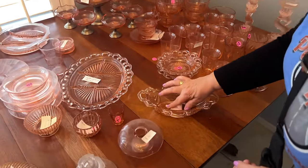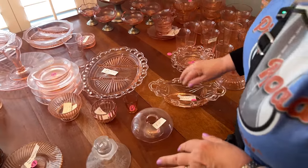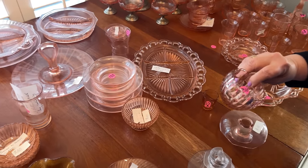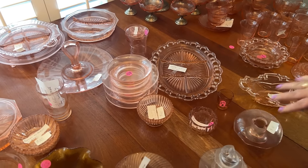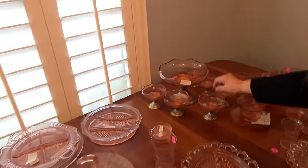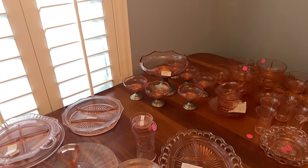This piece is 50, so anything over 50 is only 25% off, the gal was saying. All of this is half, she said. Oh, all of this is half. Okay. And back here, look at the berry set. I know. That's got a little bit of wearing off.